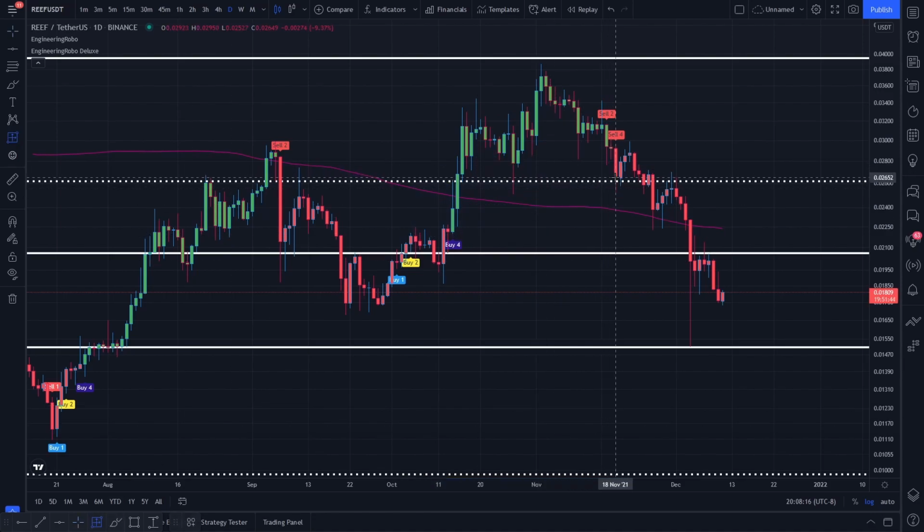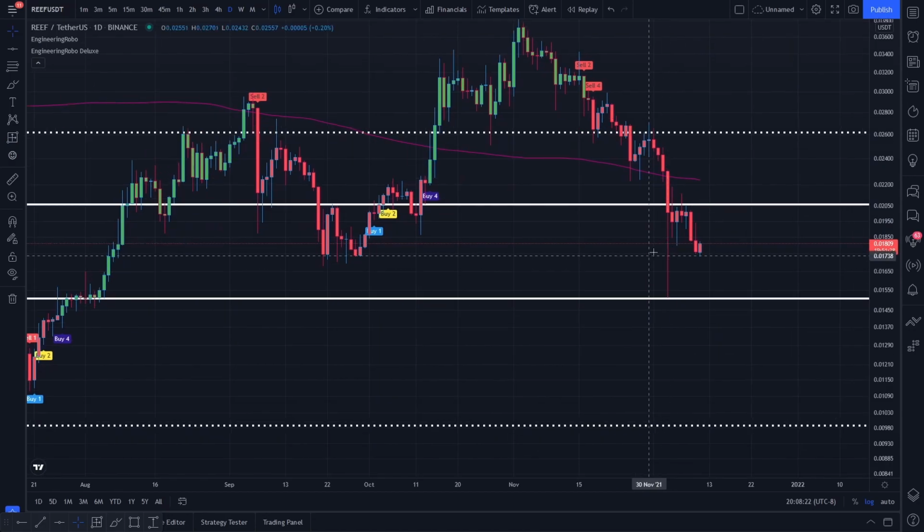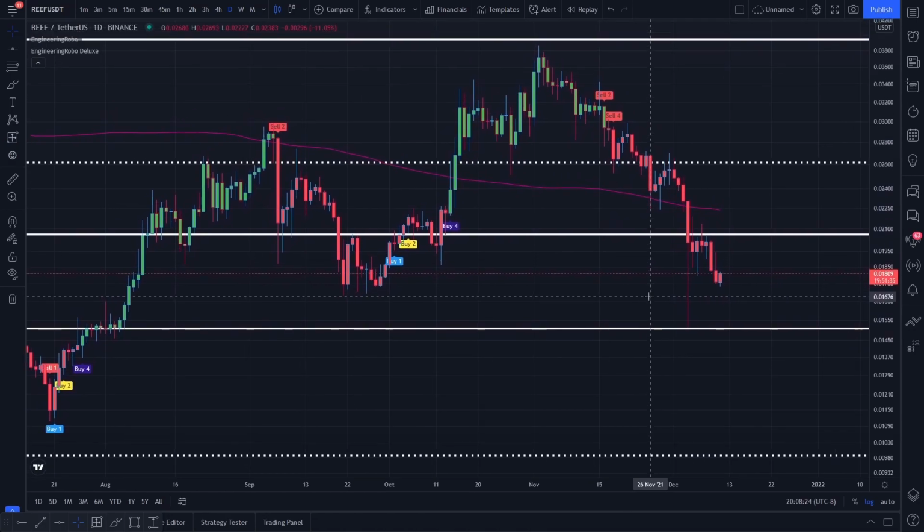And since those sell suggestions back throughout the middle of November, prices have experienced up to 43% in downside. So you were saved from well over 40% in downside if you utilized those sell signals. And so we always wait for these confirmations. I'm looking for continued support down below. Let me know down below your thoughts on this coin at current levels.